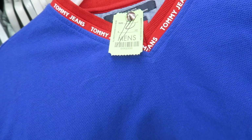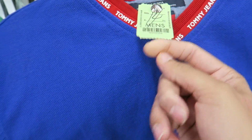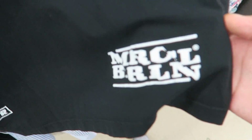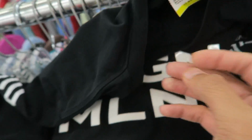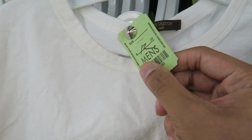I got this Tommy piece right here, but I'm probably gonna pass. The tag's 15? No way. I haven't come across this brand in a while, but you see right there, Marcelo Burlon. It's like a designer tee. See the tag right there, Marcelo Burlon. They even know, because they're asking for $9. And the back's just got a big 9876. Cop.